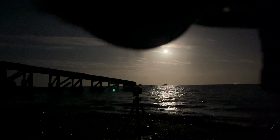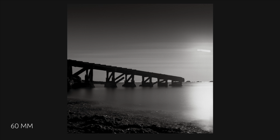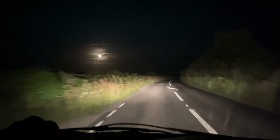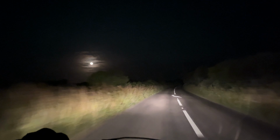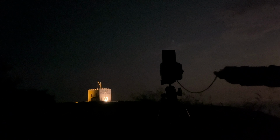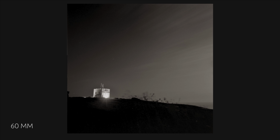Exposure one was 5.6, 12 minutes. I hope it's not too overexposed. I will underdevelop. I'm gonna go F8, 10 minutes on the next one. It's very bright actually. That was F8, 2 minutes, shot one.